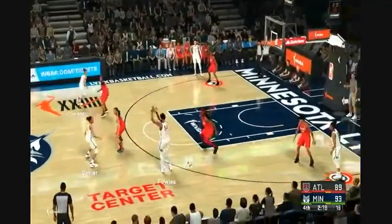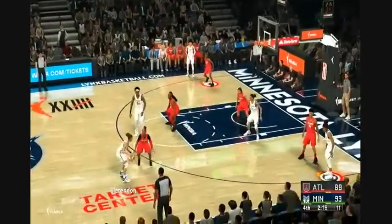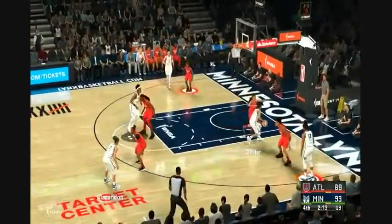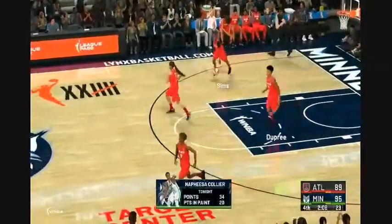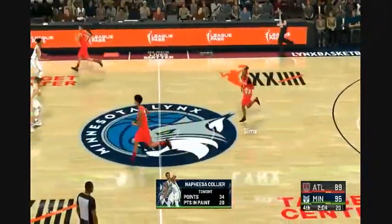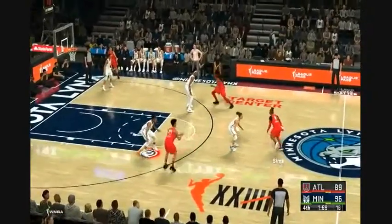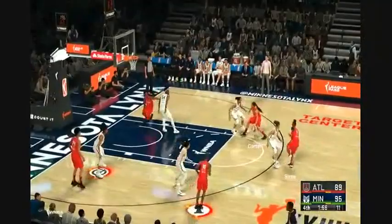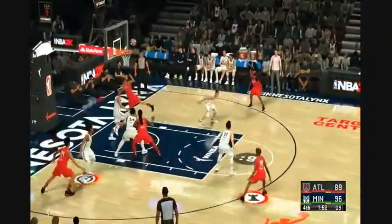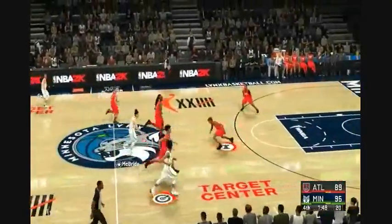Pass to Collier. And here's Fouls. Outside Clarendon. Down low. Collier shoots over Carter. And it's Minnesota scoring again. And here is Sims. Outside Carter. She can't get it to go. Nafisa Collier with some nice D.